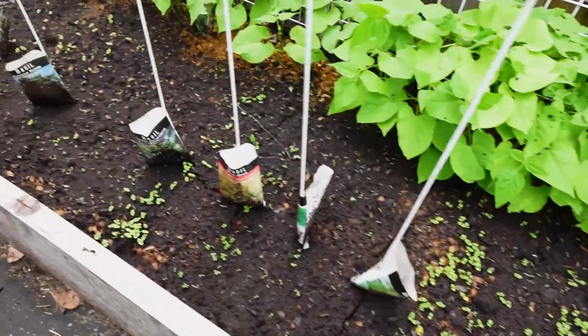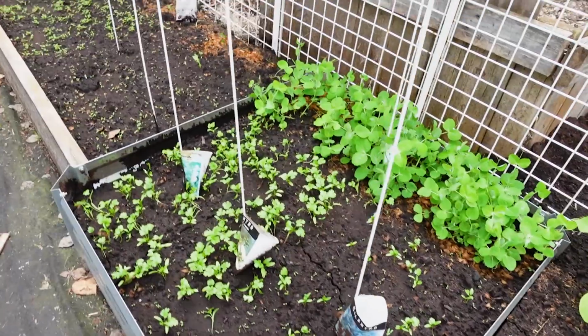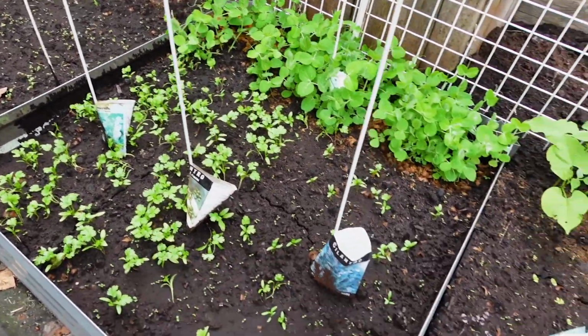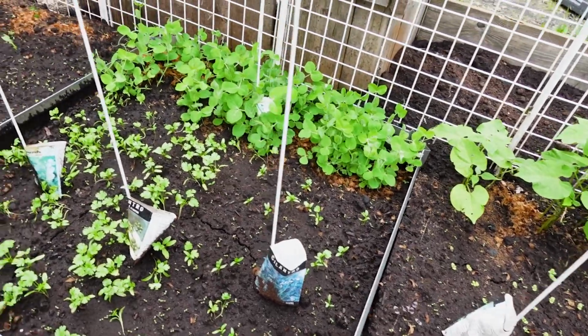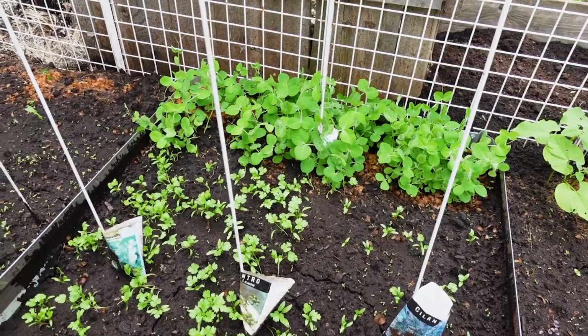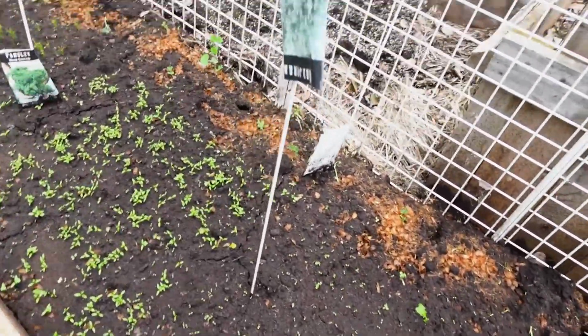The basil, not much change, a little bit. Oh, the cilantro, the coriander is coming up. Nice. And cilantro, they look very similar. Are they the same family? They might be. I'm not a big chef, cook, spice kind of girl.